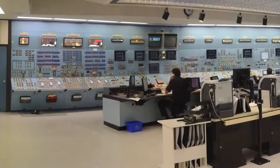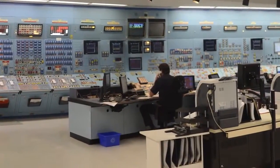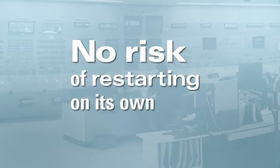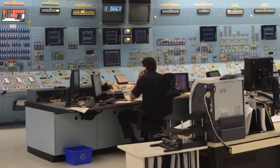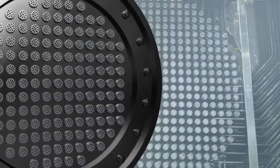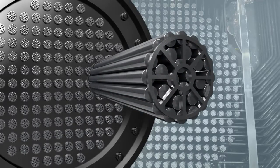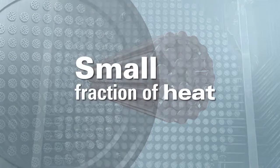Once a CANDU reactor is shut down, it will stay this way until restarted by the operators in the control room. There is absolutely no possibility of the reactor accidentally restarting on its own after it's shut down. The reactor must be manually restarted. Following shutdown, the amount of energy produced by the reactor decreases rapidly. The nuclear fuel will, however, continue to produce some heat and must be cooled. That heat, called decay heat, represents a small fraction of the heat produced during normal operation.